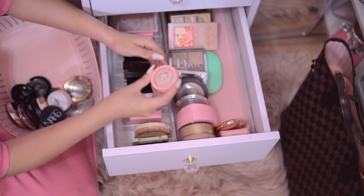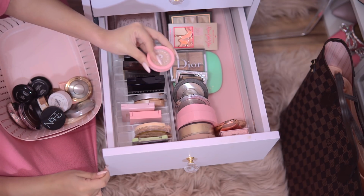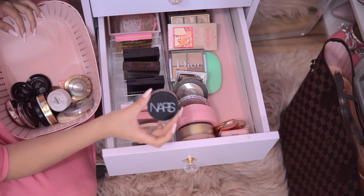So this is a Profusion highlighter. I just got this. I used it in a video, I believe, and this is like jaw-dropping. I could not believe how nice this is. This is a cream highlighter, so I'm gonna put it in the creams. This loose highlighter by Nars.